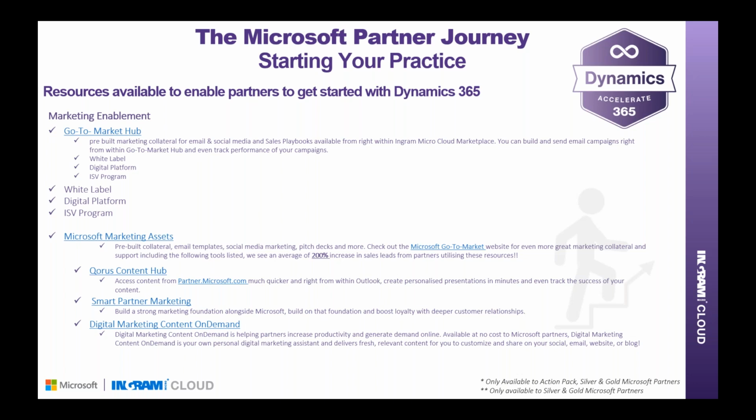So now that we have spoken about the enablement, let's talk about the go-to-market services. Once all the basics are set up, you would be interested to know how Ingram provides you all the go-to-market service, how you can white label our service and deliver it to your client, and how you can utilize our digital marketing platform. So these are some of the services that I'll be talking about under our go-to-market service.